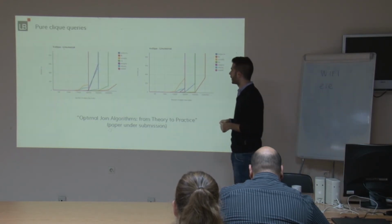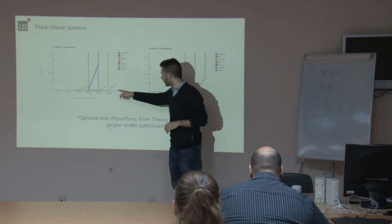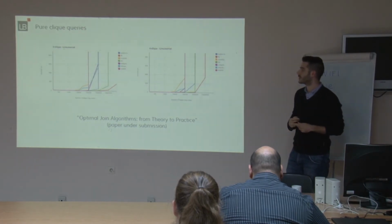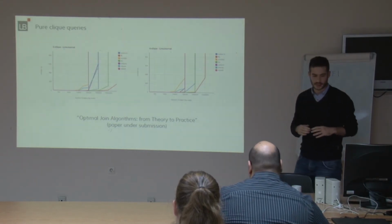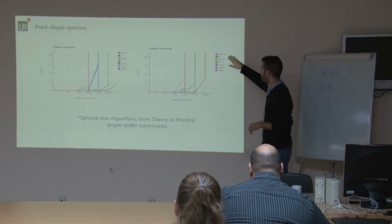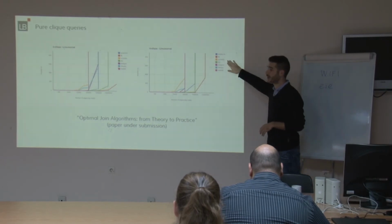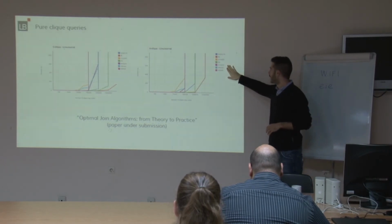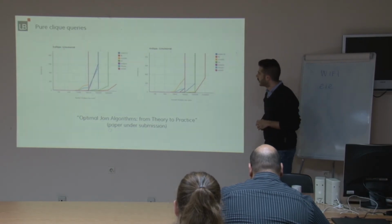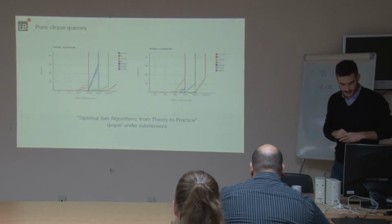I'm not going to go very deep here. The red line is the LogicBlocks engine using the leapfrog tree join, and it seems to scale better than the rest of the systems. We have tried quite a few systems here, so let me mention some of them: MongoDB, Virtuoso, Redshift, Postgres, and another in-memory hybrid database.